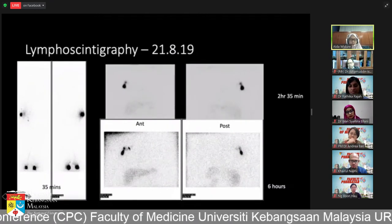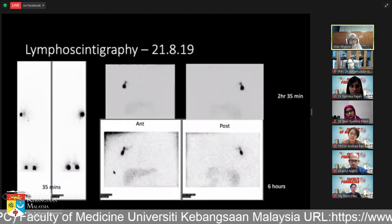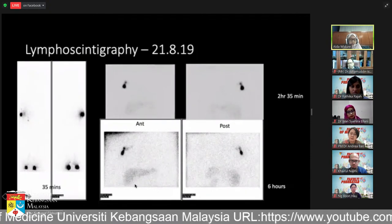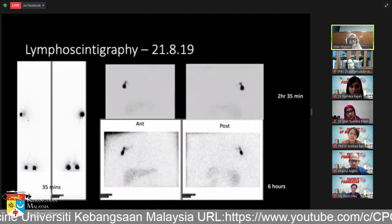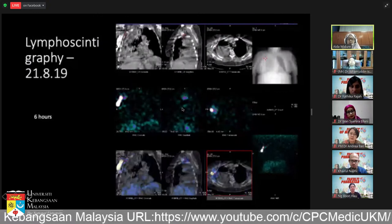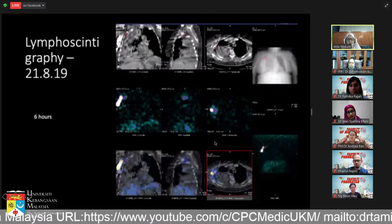So how do we ascertain where this irregular abnormal uptake is? We then proceeded with a SPECT CT, where we combine the gamma information with CT. So here is the three dimension. Here are the axial, sagittal and coronal sections. I'll just navigate you through.